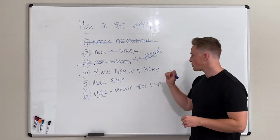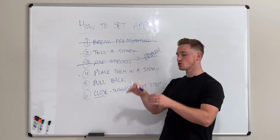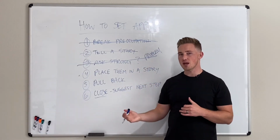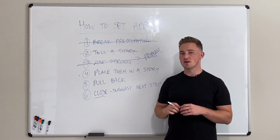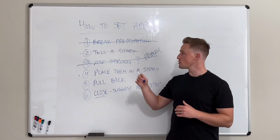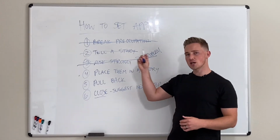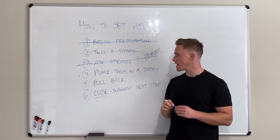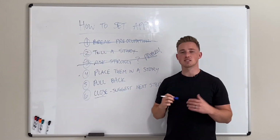So step 4: place them in a story, or put it in their shoes. Going back, I asked them questions about how much they're paying for electricity, and if they like it or not. I've also told them a story about someone else who's benefited. So now I've collected the data, and I'm going to say something like this.